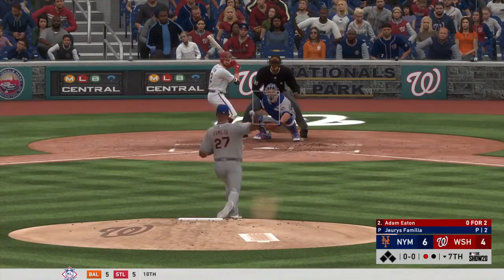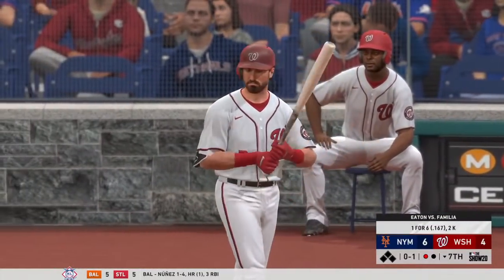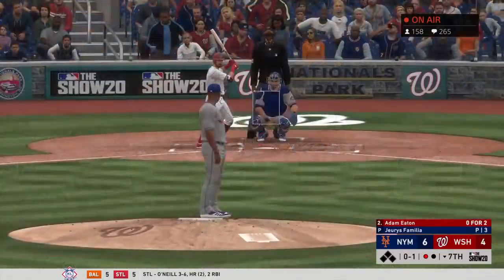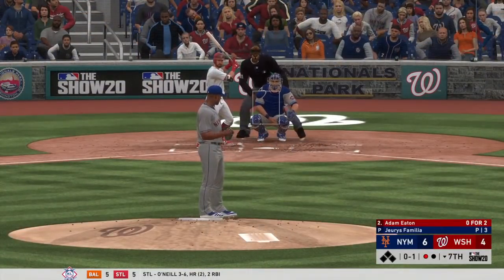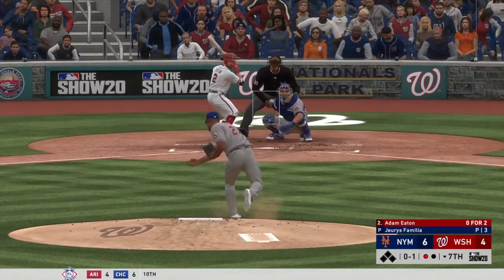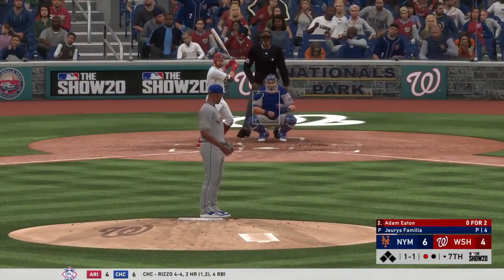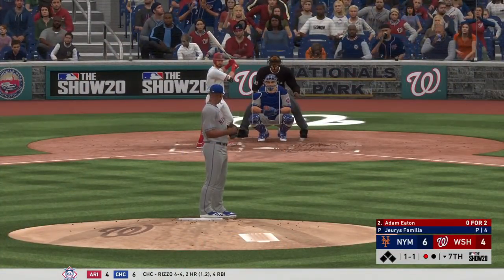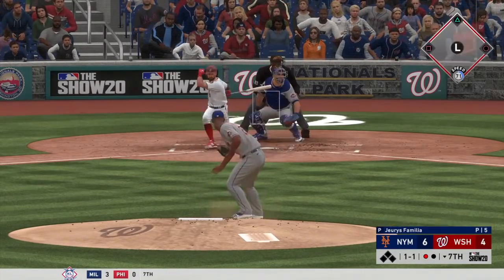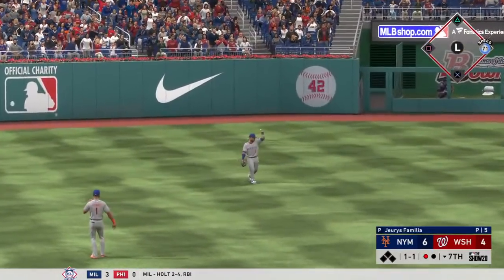Now the pitch. Good bite to the slider, and he takes strike 1. Four runs, 8 hits, and no errors so far for the Nationals. That's over, but low. It's a ball and a strike. Sharp ground ball to third. And that'll just sneak past his outstretched arm, a base hit.